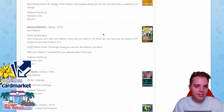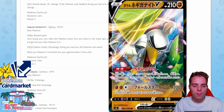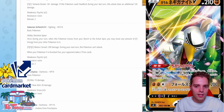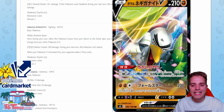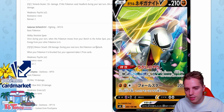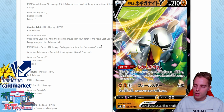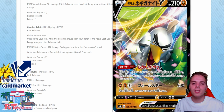So we have Galarian Farfetch'd V. Once during your turn, when this Pokemon moves from the bench to the Active Spot, you may move any number of Fighting energies to it. So same ability like Burning Road, Heatran GX, or Tapu Koko GX with the Arrow Trail did before it. So absorbing the energies and then go crazy. Okay. If only maybe you can use Groudon, attack, attach 2 energies from the bench to something, then swoop into the Active Spot and go crazy. Maybe that could be an answer.